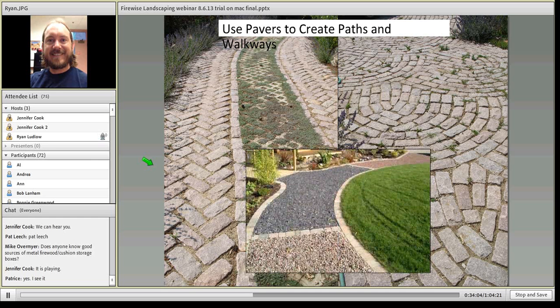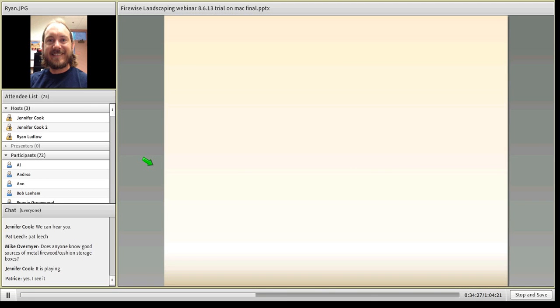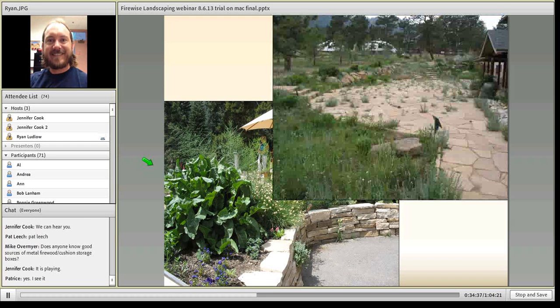Here's a little bit more fancy, different colors of crushed gravel with a nice border, an irrigated lawn. Here's an example of a home that had a pathway running right next to the house before those first plantings. And you can see that the fire burned nearly right up to that path, and it was a nice strategically placed path that would run around this home. Another example of a patio with a retaining wall used to create that ignition resistant surface outside.